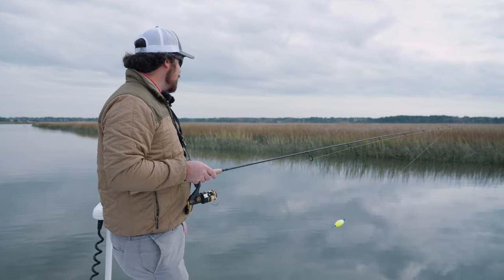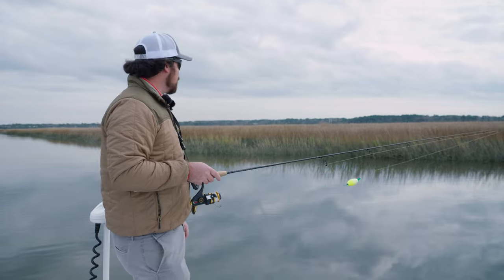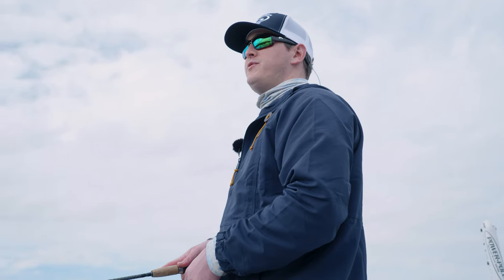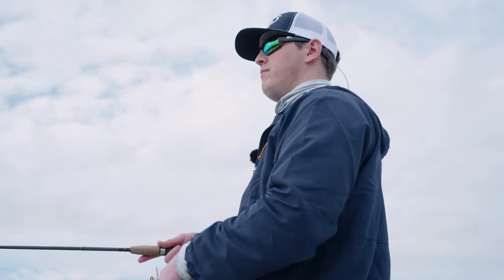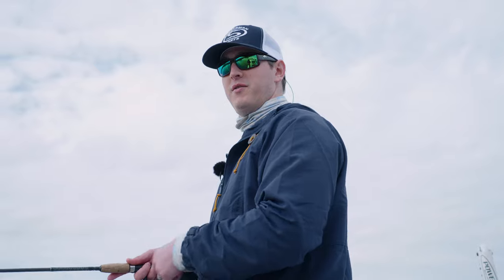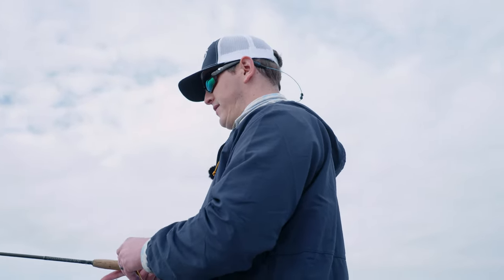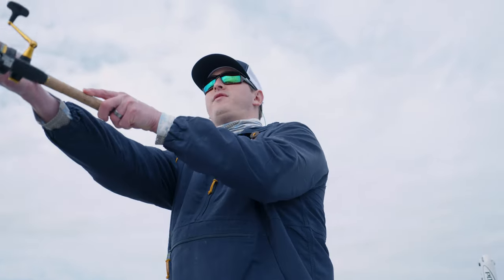It's kind of tough right now, but we're trying it out, covering some ground, just trolling down this bank and just working the grass line. Got to keep changing up locations, different tactics, you know, bait, lures, things like that. Eventually, you'll get on them. You just kind of keep on trucking, don't give up. Any day outside is a good day, so it's okay if it's slow.